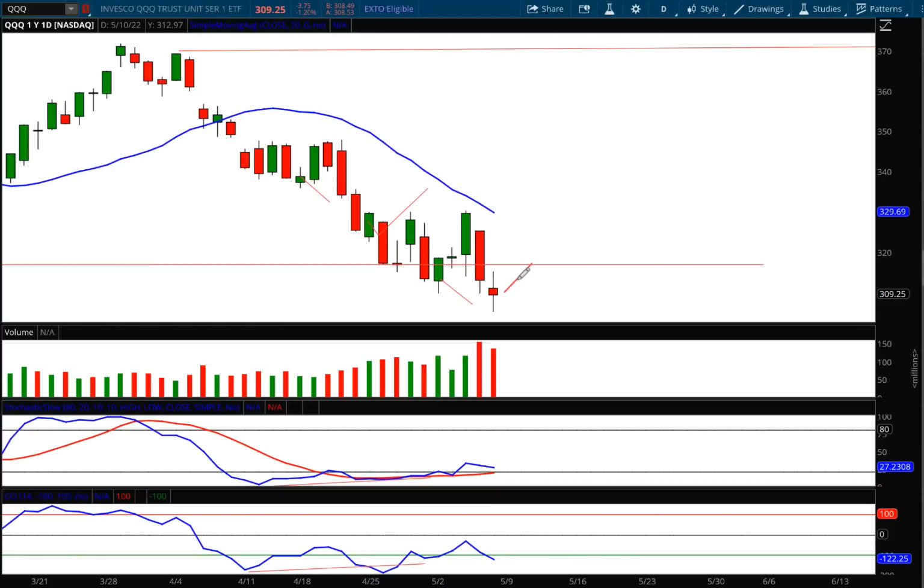The inflation problem is a very big problem. It's not going away. I'm going to get to that in a minute. But this could be a very interesting week next week as these coincidences, if you want to call them that, are going to be popping up. So again, for the Qs, 317.17 is my target for next week.